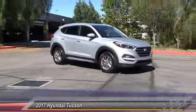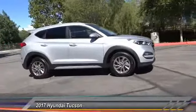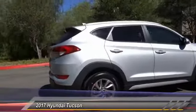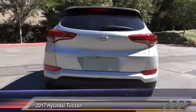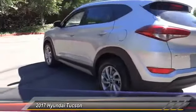2017 Hyundai Tucson. The Hyundai Tucson is Hyundai's first CUV to be designed in Europe. Tucson takes the boxy utility vehicle and transforms it. With flowing curves, graceful lines, and style to spare, it's the future of the crossover and is priced below $25,000. This vehicle has less than 100 miles.